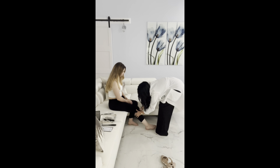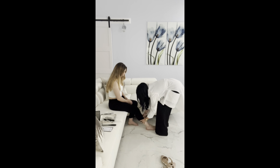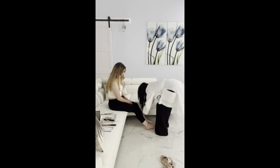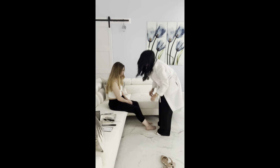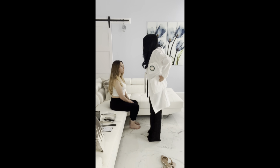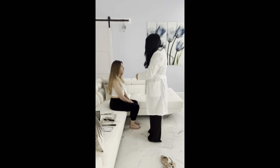Also going to check for any edema. Alrighty. Look. Perfect. Alright. Now the next thing that we're going to do is move on to inspection of your abdomen. So I'm going to have you lay back down, okay?